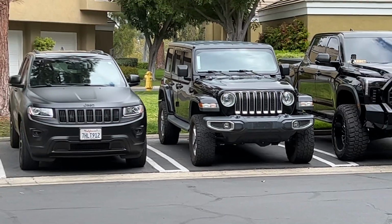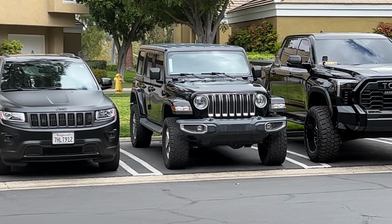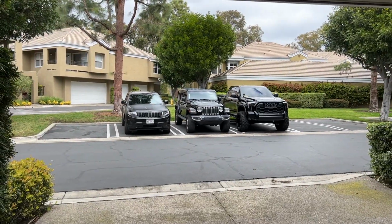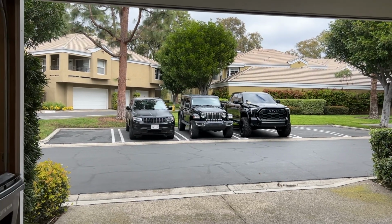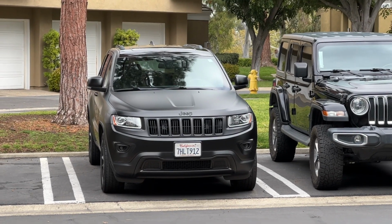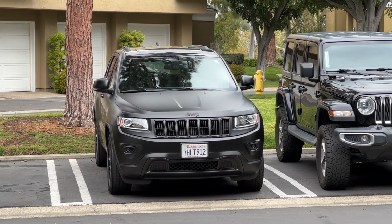Someone's coming down today from the Facebook Marketplace to pick up both the side steps from the Wrangler. I also picked up some OEM Rubicon sliders for the Wrangler too, so we'll throw those on later. Then get right to throwing down some tint here on the Grand Cherokee. Precut window tint from eBay.